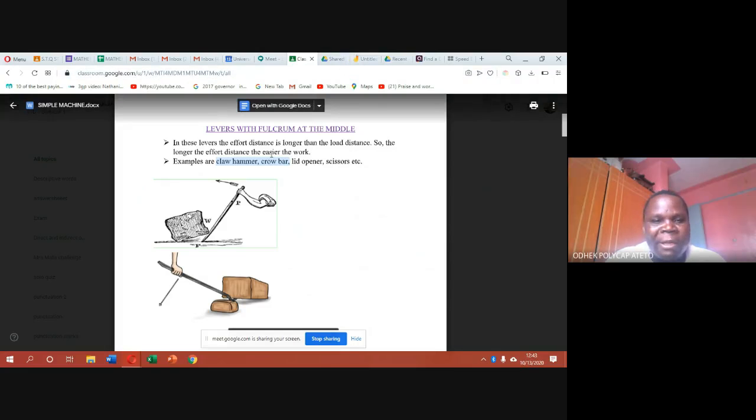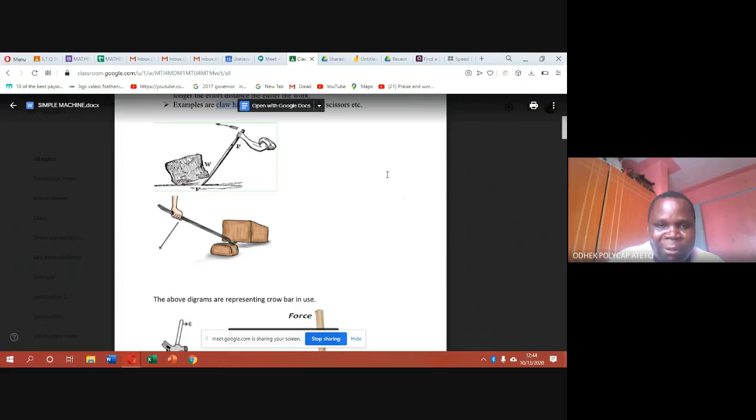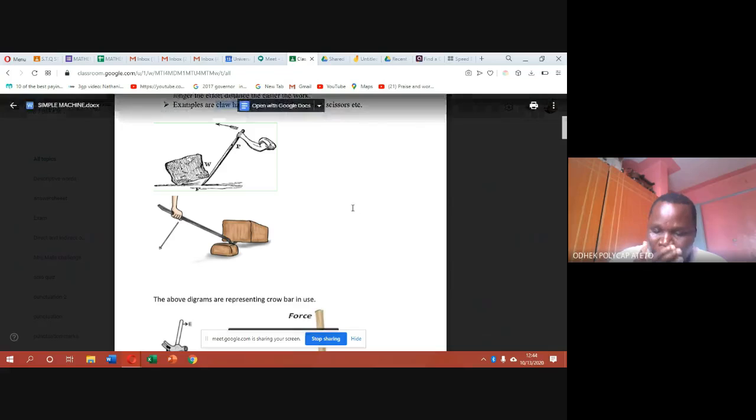Is there anybody who does not know lid opener? Because here I've only drawn the crowbar, this one. So you'll be able to draw it later. Just have a picture of it. But remember, we are labeling. That's the main objective. Here is what? The effort. Then the fulcrum should be here. This one is the fulcrum. Then if this is the fulcrum, then this big thing here is the load. So make sure you know how to label because you're going to get an exam where you're being asked to label.